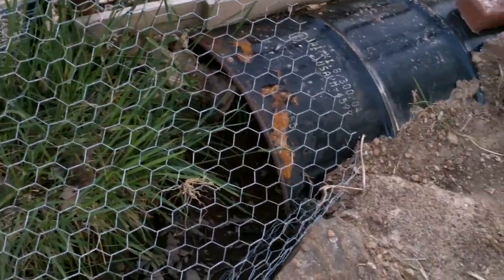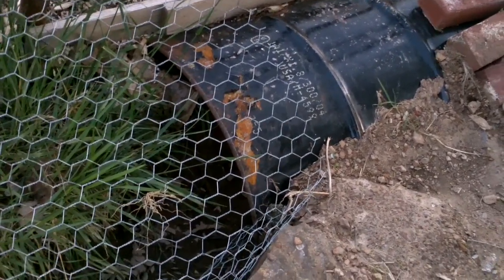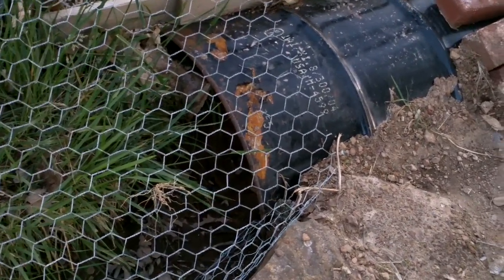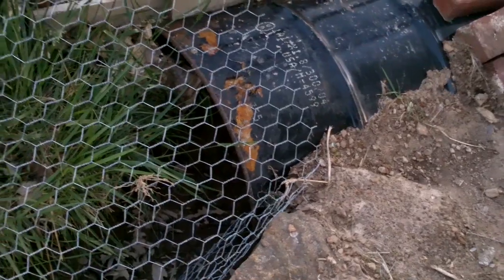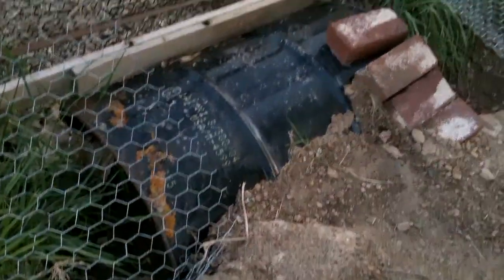This barrel will serve as a chicken underpass. That's right. I need to work on it a little. It's kind of collapsed in a little, kind of fallen in some. The chickens will go underneath that half barrel and be able to go all the way around the garden.